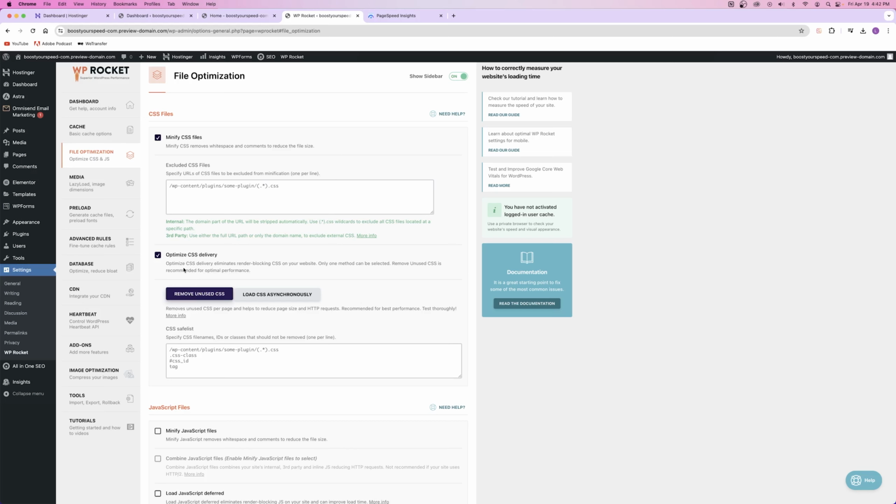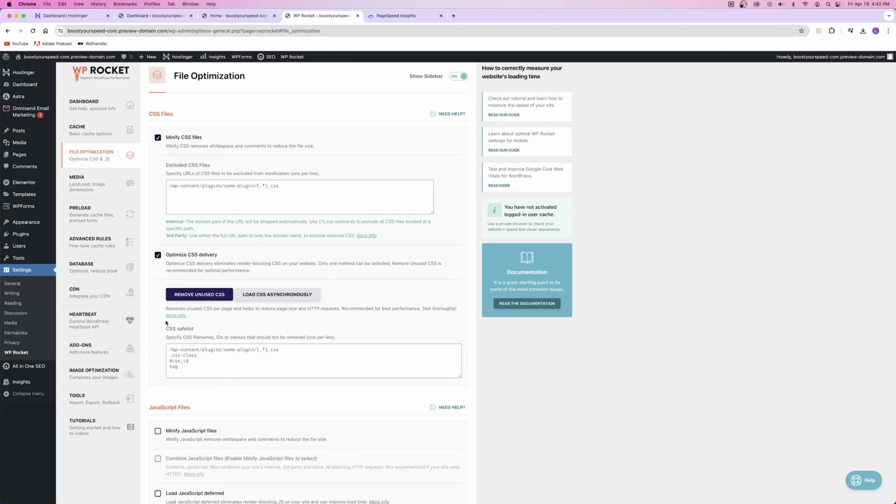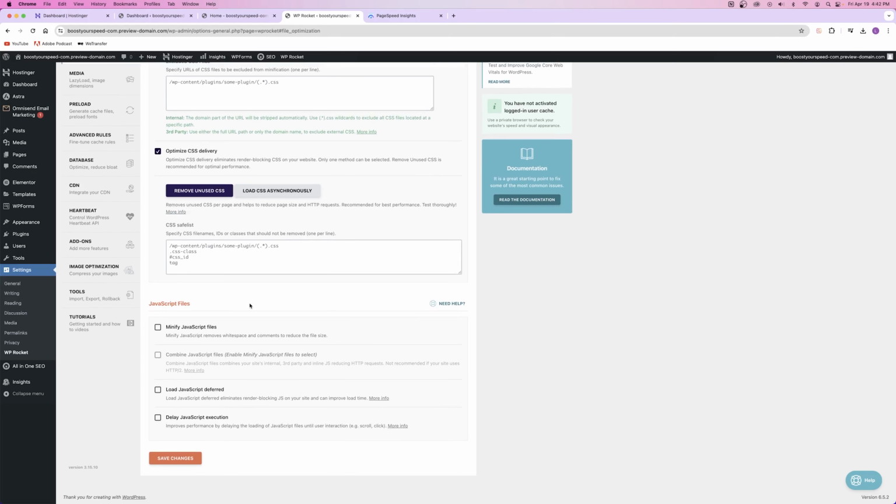So optimize, you check the box. Remove unused CSS is the option we're choosing, not this option. And so we'll just check this one, accept, and it's going to ask if you want to exclude anything, and so we can just leave it there. Okay, so next we have our JavaScript files.